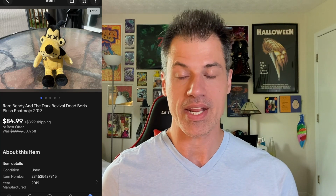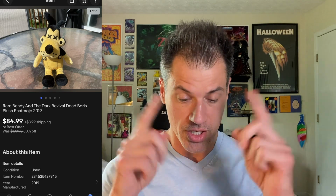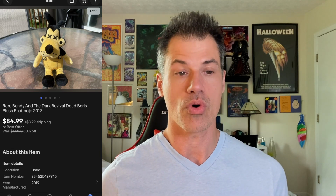So another freebie, actually it's not free because I paid $12 for it when I bought it for my oldest daughter, who is no longer into this franchise. So there's Bendy and the Ink Machine, and then this is Bendy and the Dark Revival, which I think is like a sequel to that first one. But this Boris doll, this dead Boris doll, you can see it with the X's, the eyes crossed out. This is very rare. So I listed it for $100. I accepted an offer of $85. The buyer is $94.32 all in.